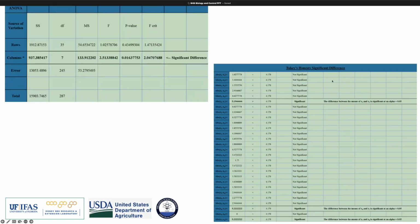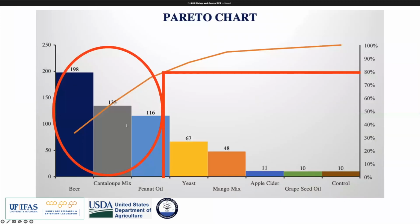Another series of statistical tests was used to find out which specific treatment was the best by far of all the agents. And so this treatment was shown to be beer by far. Looking at this graphically and moving away from all of those numbers, this is the Pareto chart. You can see the individual bars here, which represent the raw beetle capture for each of the treatments. Here in dark blue is beer with a total capture of 198.